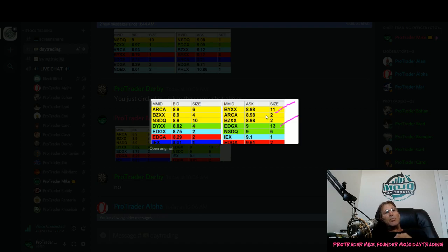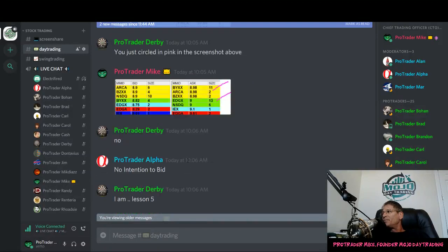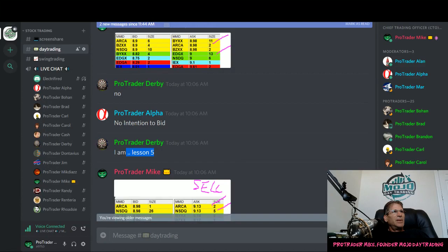The ask is bullish. You want to buy right here to go through and go higher, that one and that one. And if you did and didn't hesitate at 1005, and he didn't know what the NITBB was because he's only in lesson 5 of MOJO. It's in lesson 6 of MOJO University. Want to check out lesson 6?